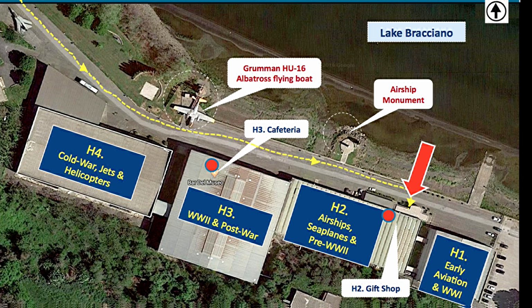As we got closer to the museum, these are the different hangars that are there. So the one farthest to the right has early aviation in World War I. The next one, H2, well, it has the gift shop. Airships, there's quite a display on airships.